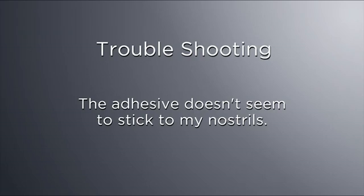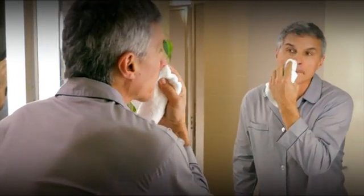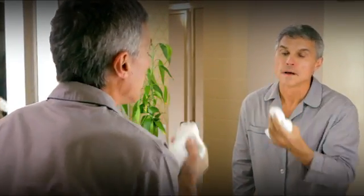The adhesive doesn't seem to stick to my nostrils. Ensure the area around your nostrils is clean and dry before applying the devices. Remove any lotion or makeup from the nostril area and dry completely. If you have a mustache, you may need to trim around the nose to ensure a good seal.